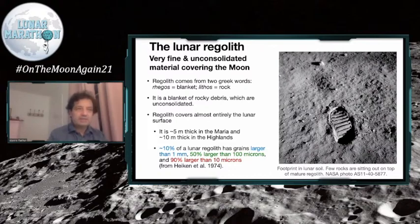If we take some information from NASA, we can find out that the particles that make the regolith are essentially very small. They are smaller than 1 millimeter. 50% are about 100 microns, so 0.1 millimeter in size, and a lot of them are even smaller. They can go down to a few tens of microns. And here we see a picture of the famous astronaut footprint in the lunar regolith. It's like flour, I would say, but it's very abrasive and it sticks to the astronaut boots.